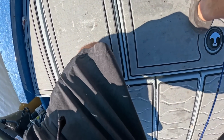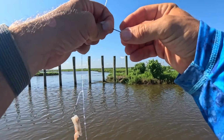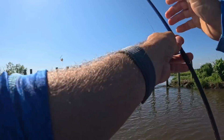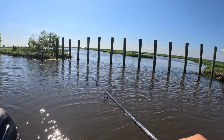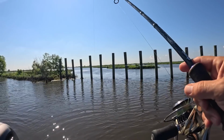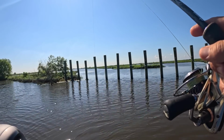Do you care? Now, if sophisticated fishing is important to you, don't come do this. It is not sophisticated. But it is a lot of fun, and it's productive, and it puts food on the table. Some really, really good fillets. And you can see how easy it is. I mean, I could sit here all day, as long as this tide's moving, and just wear them out.